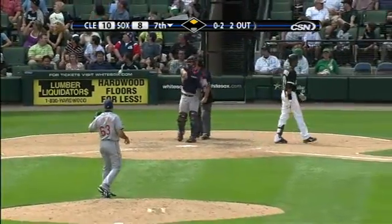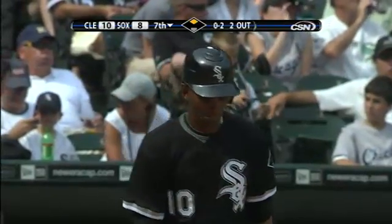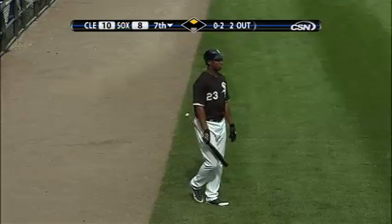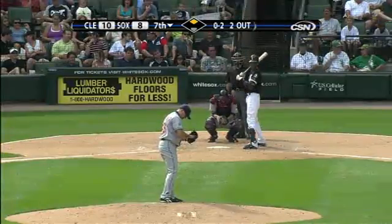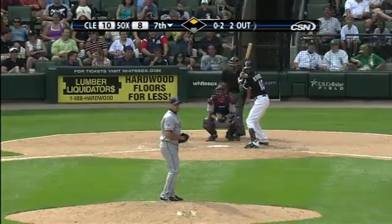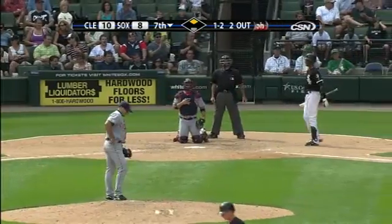Pretty good pitch to hit. Meanwhile, the count is 0-2. Alexei in his 8 at-bats against Betancourt has struck out half the time. Good 2-strike hitter right here. Breaking ball low and away.